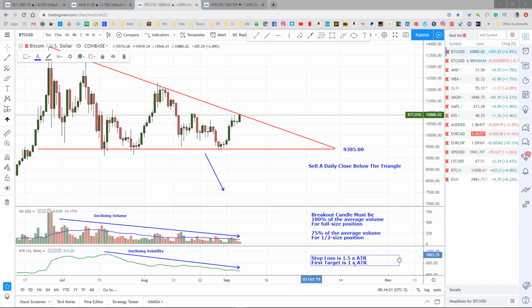I just keep coming back and showing you this Bitcoin setup, but I want to make sure that you're paying attention to it because this thing will continue to trade all weekend. Right now it's attacking the top of the descending triangle, and of course we won't trade a break of the top of this triangle. We're still getting this huge decline in volume and volatility.